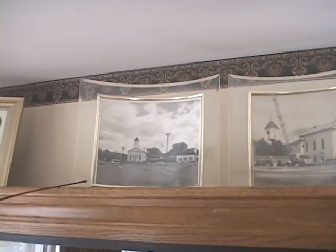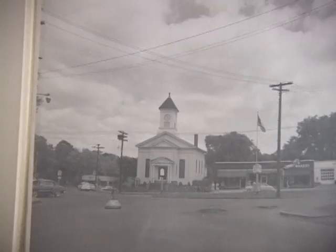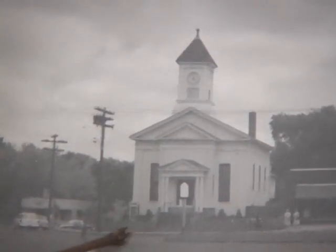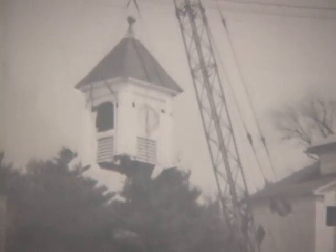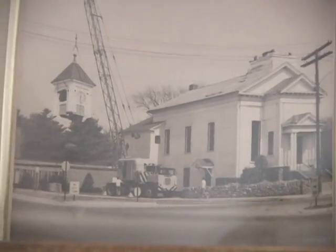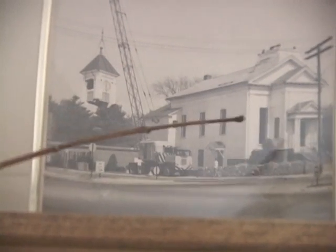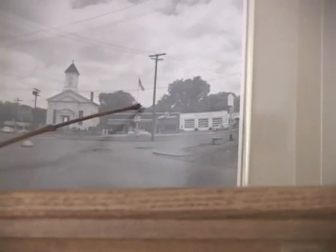This is a picture of the Methodist church that used to be on the corner of Elm Street, where the operating engineer's sign is right now. And here is the demise of the Methodist church that is now moved up to the corner of Chestnut and Route 83. The clocks used to be way up top on the tower, and now they're on this building in the middle here in a smaller version.